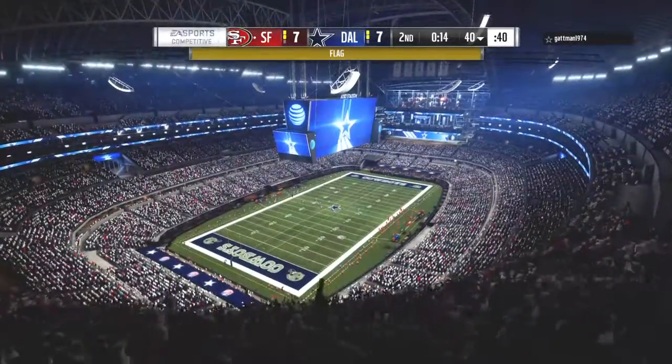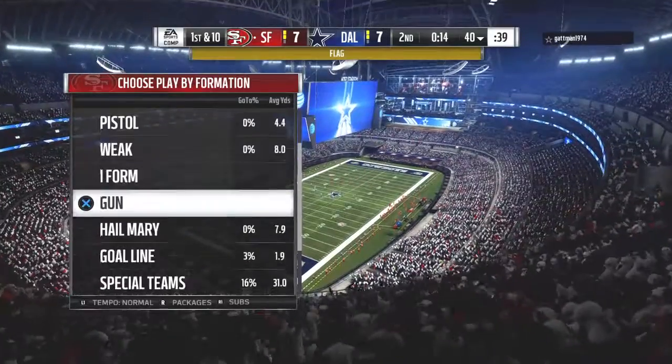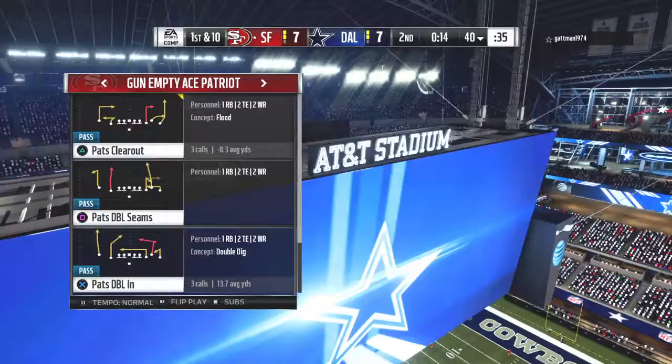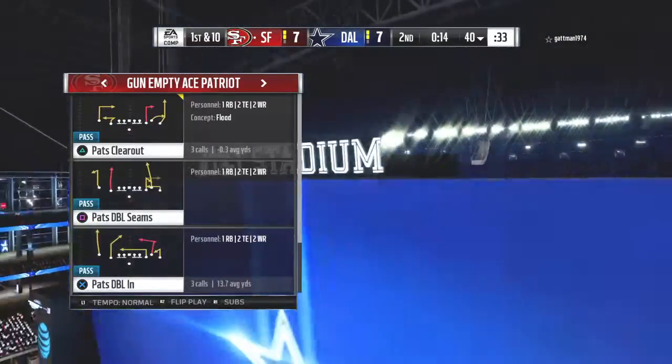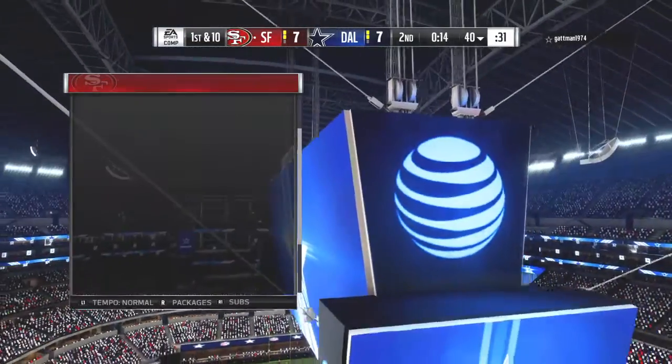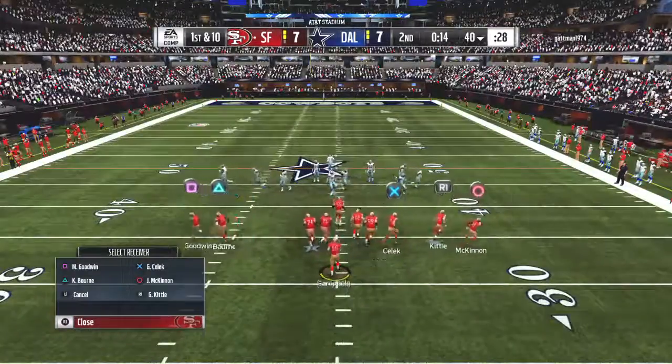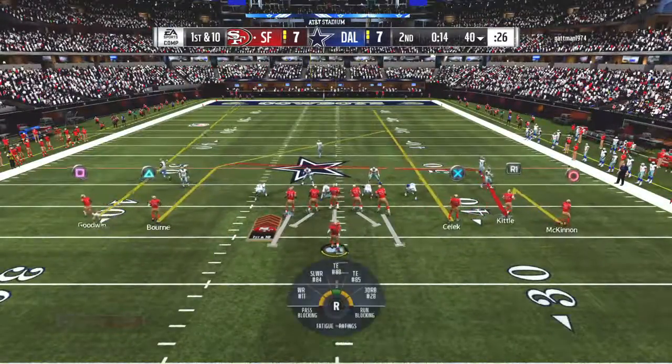And that drives coaches insane, doesn't it? When they see that happen, it just doesn't feel right, does it? Plus, you're giving up yardage. Good starting field position for the 49ers as they have it 1st and 10.